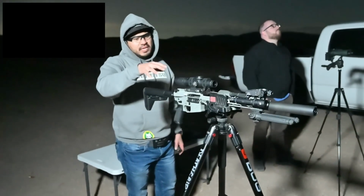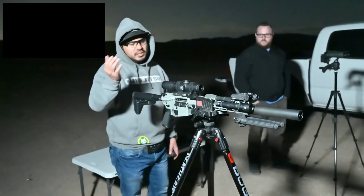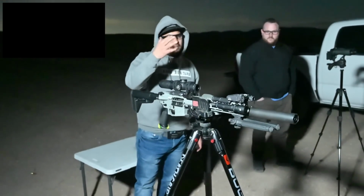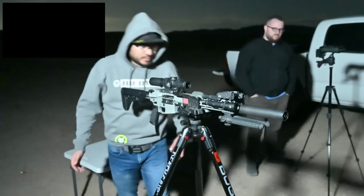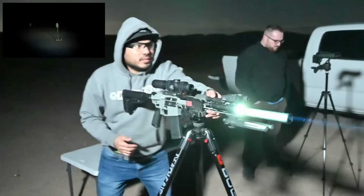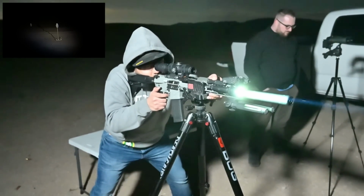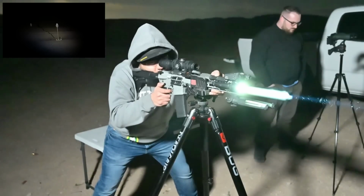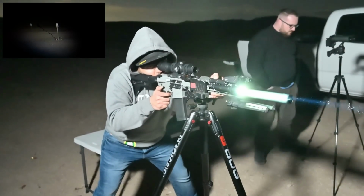We did figure out that the scope is not zeroed for this, like I said before, but you just gotta hold a little left. So we should be able to get some shots on target for you guys. And again, the distances aren't that far, but we just wanna show you the head working on the firearm. So here we go. Get here on target. Now I gotta hold a little left. Here we go. That's the 100. Let's go out to 260 now.